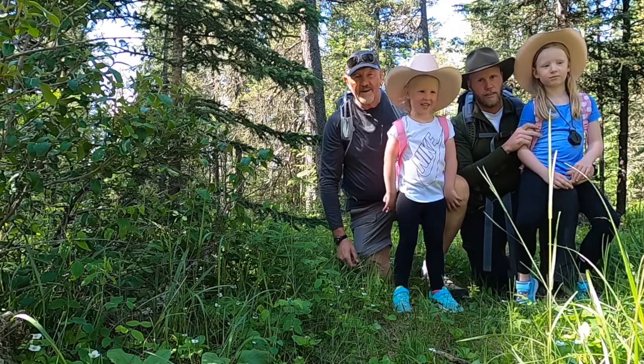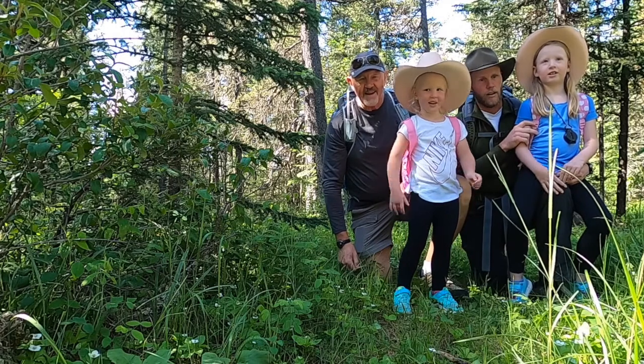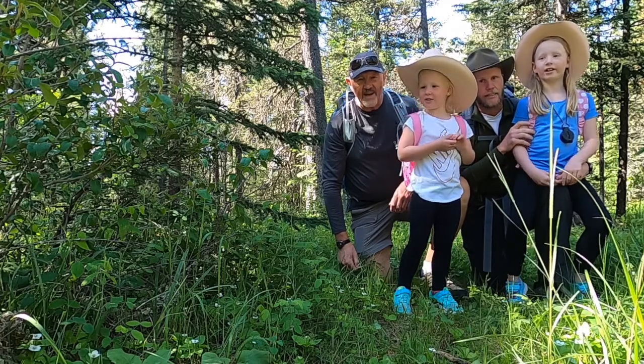Hi, I'm Skeeter. I'm Scooter. I'm Bam Bam. I'm Big Papa. And today we're going on a hike.